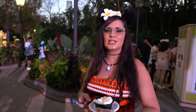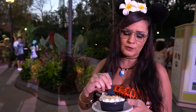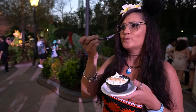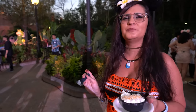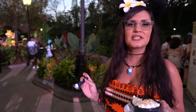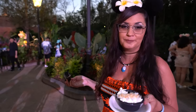It tastes like batter. I don't know, it's a little different than what I remember it to be. I don't know if I really like it. Last year, I loved it. This year, I don't know. 3 out of 5 Tres Leches. It's just not hitting it on all cylinders for me today.